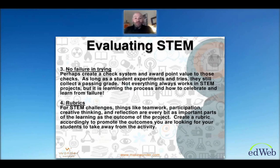Number three, there's no failure in trying. So for me, with my STEM classes, I always had students pass. It wasn't ever a pass fail. And every student who tried received a passing grade. And that's really promoting the learning experiences. And because there's so many different outcomes around STEM projects, it's impossible to have everything cookie cutter and turn out to be exactly the same.